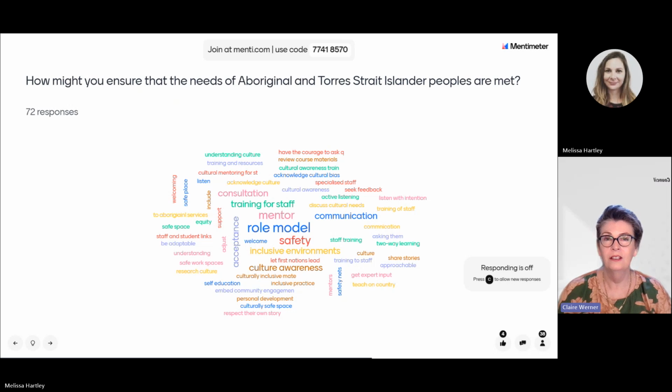So things that we don't necessarily understand, we tend to pull away from. So making sure that we actually ask questions, that we engage with our local Aboriginal and Torres Strait Islander peoples so that we understand their context and what their needs are becomes incredibly important. Creating inclusive environments and letting First Nations lead when you're going through that kind of consultation process and engaging and learning and asking questions, it gives us the opportunity to do that.